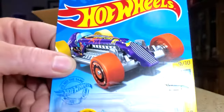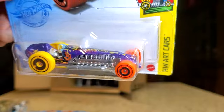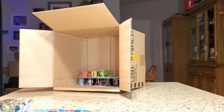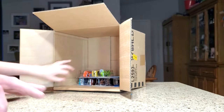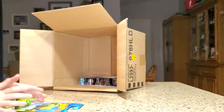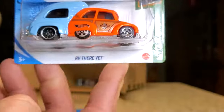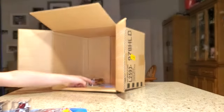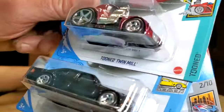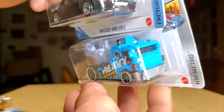Oh, here's a new casting. Look how sweet that is. Hot Wheels art car. The Rocket Oil Special. Nice. And Toyota off-road truck and the Land Rover Defender 90. Here we have another Robo Race Robo car, a Batman Arkham Knight Batmobile, and a Road Bandit. We've had all these, the T-Rex Destroyer, the Volvo 850 Estate, and the RV There Yet. Another Toon Twin Mill. I like the Toon Twin Mill. Another Mercedes-Benz 500E and the new color of the Heavy Hitcher.